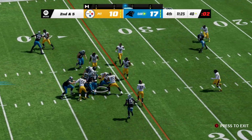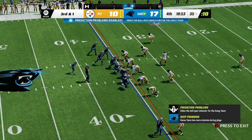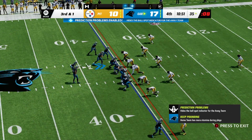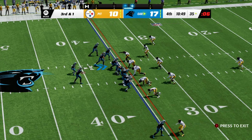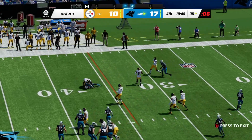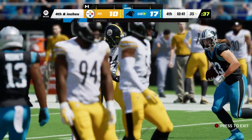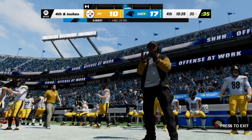Again, it's Henry. And he'll get this pretty close to a 1st down as he's tackled at the Steelers' 35. On 3rd and 1, it's Lawrence. Throw left side, caught by the tight end Hurst. No gain on the play. And that's going to bring up a 4th down.